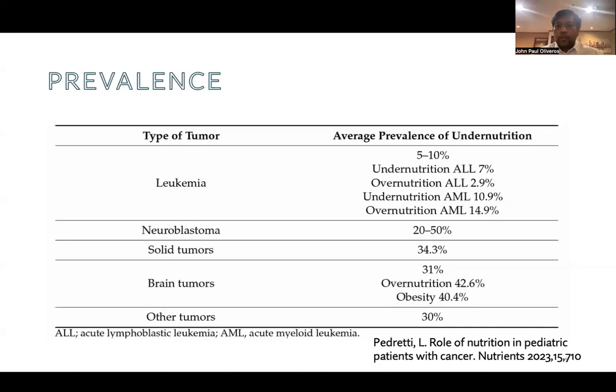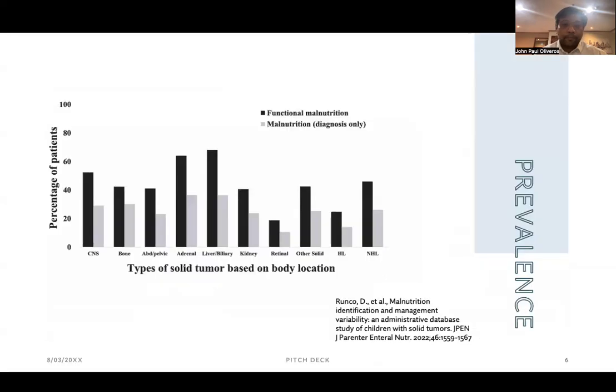So malnutrition in pediatric oncology, the prevalence would depend on the type of tumor, right? Like for example, leukemia, the overall prevalence is around 5 to 10%. But aside from undernutrition, you also have overnutrition among leukemic patients. For solid tumors, the prevalence of malnutrition is around 35%.